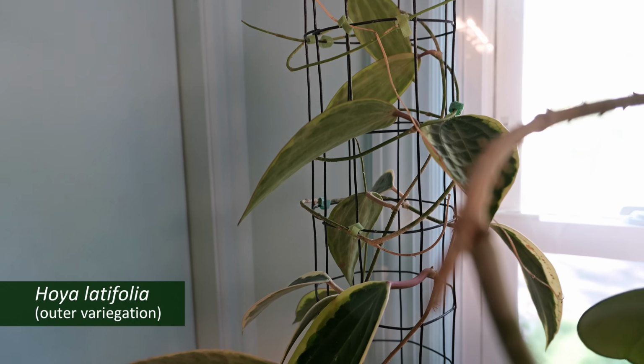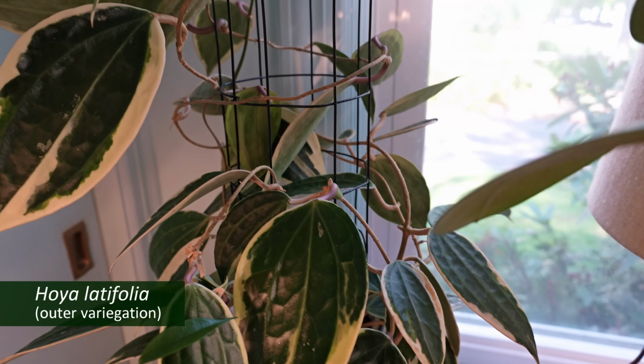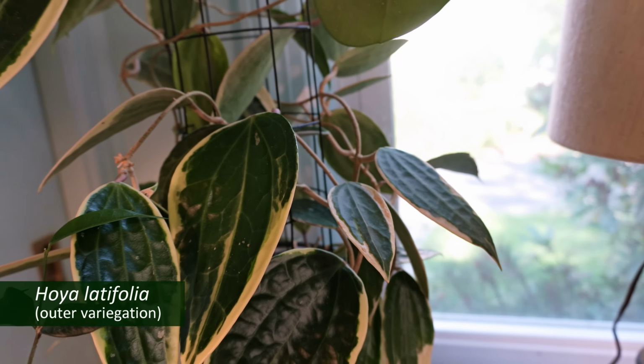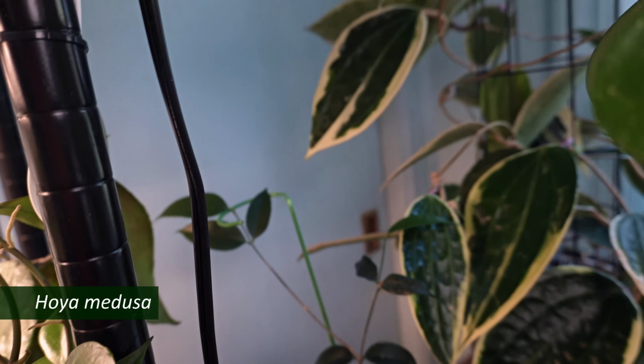Now against the northeast wall, I have an old desk with a lamp because that's one of my front windows, and you always have to have a light on in the front window at night in case somebody shows up. So we're going to take a look at the Hoyas that live on that old desk. And on the desk next to those shelves, in front of a southeast facing window, is a Hoya latifolia outer variegated, who seems to be enjoying this spot, so I'm not going to be moving him anytime soon. And I tucked my little Medusa back in here, but I'm not sure if that's what it's going to appreciate. We'll give it a try and see.